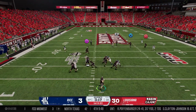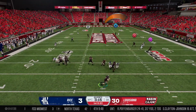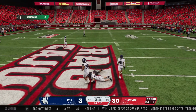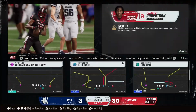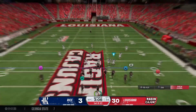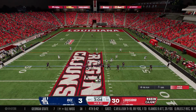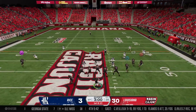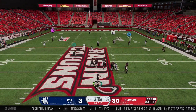Takes a snap, wants to throw. Heaves it on the run. Pulls it in down the sideline. They are in no mood to show any mercy as they keep flexing their muscle on offense. Up big in the fourth quarter, and you just keep taking shots down the field. That tells you something, okay?